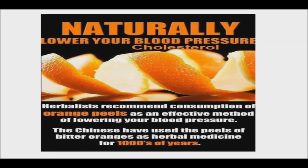Orange peels have been used since ancient times to lower blood pressure. Chinese medicine used bitter orange peels as a natural medicine. Some herbalists suggest eating orange peels as a way to lower blood pressure naturally.